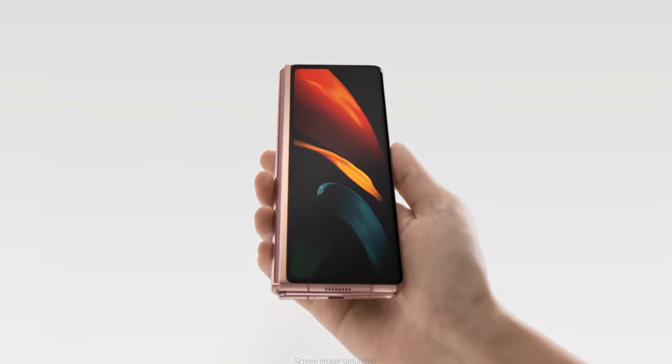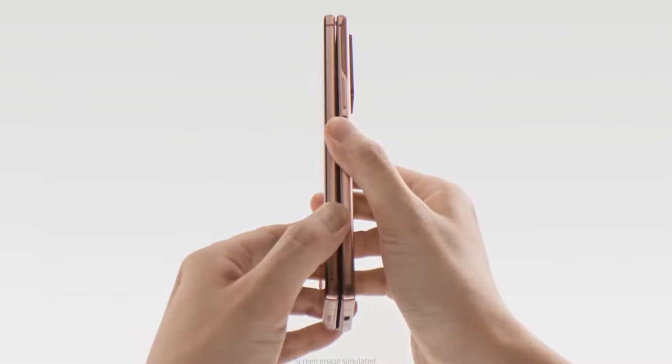What is up guys, so we have a massive foldable patent leak coming from LetsGoDigital.